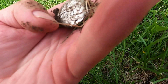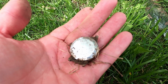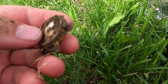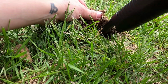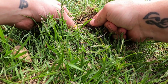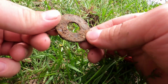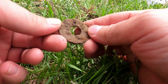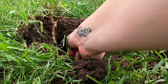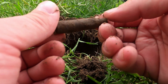What is that? Seems that we found a Timex timepiece. It's all gone, that's pretty cool. Ooh. Nice washer. It's 308, but is that ever crazy?